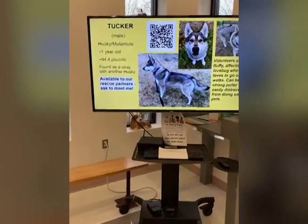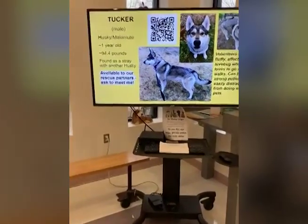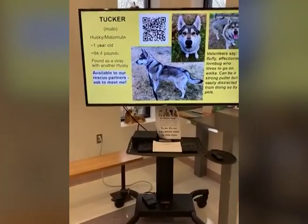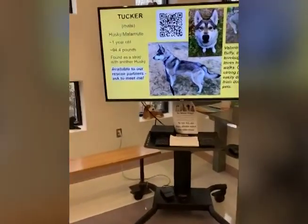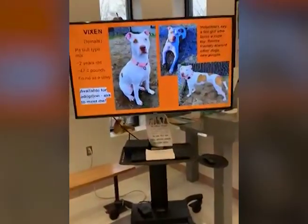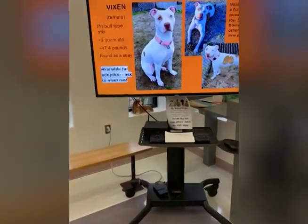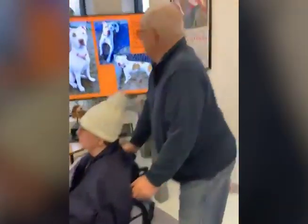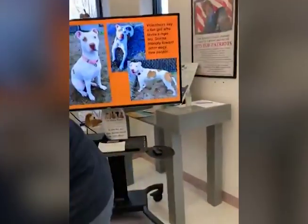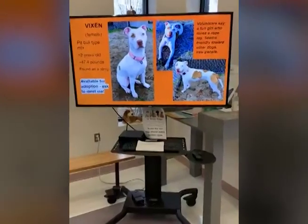Then we have Tucker. Tucker is a husky Malamute, about a year old. Fluffy, affectionate love bug. He is available to our rescue partners. We have Vixen, a female pit bull mix, 2 years old, 47 pounds, found as a stray, available for adoption.